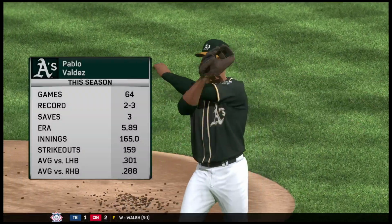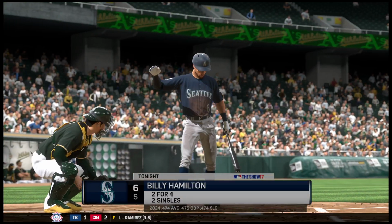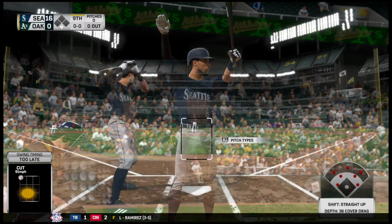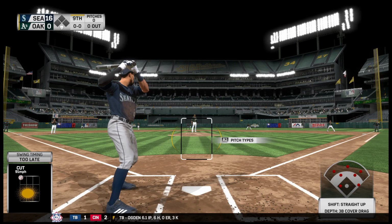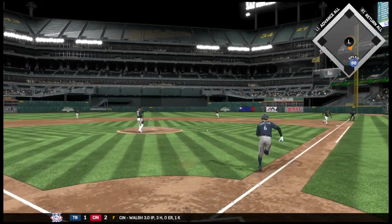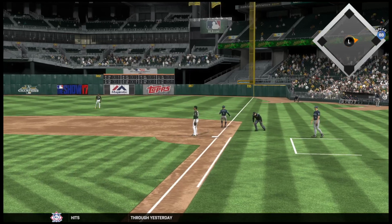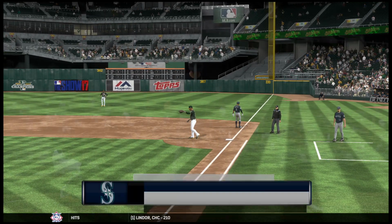Pablo Valdez comes on to pitch now, hoping for better results than the other arms that they've run out there in this one. Billy Hamilton will be the first one to greet him, as he'll have to turn around and bat from the right side of the plate here. And look at this, a bunt attempt to start the ninth. And the throw will be too late, so it's a bunt single to get him started here.